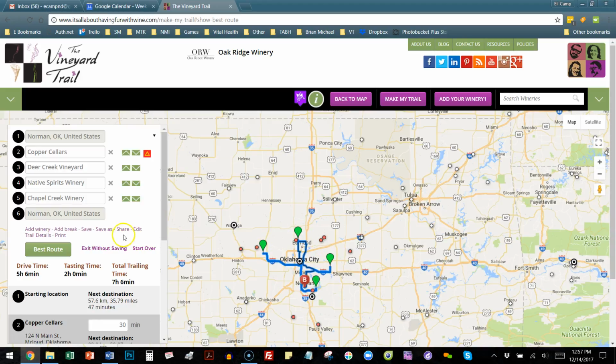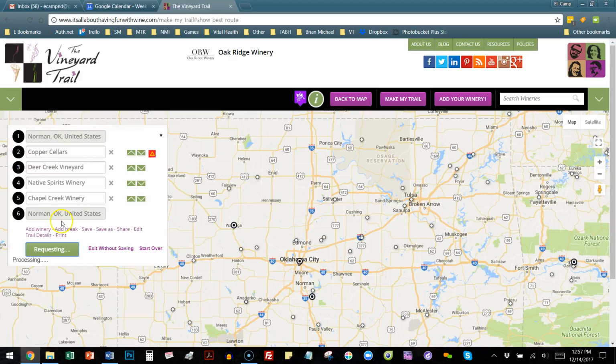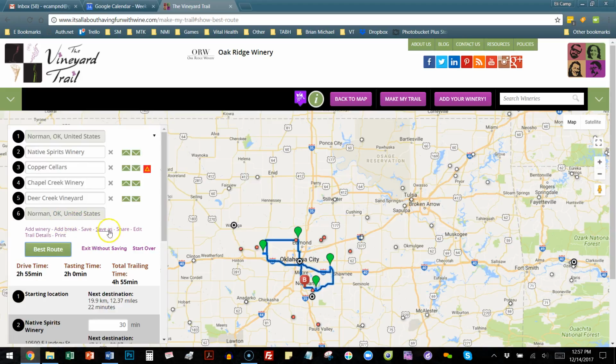From this point, you could organize these manually, right, the up and down buttons. You could delete one by clicking on the X in case you've accidentally added it there. And if we want the system to tell us what the best route is, we just click this button, Best Route. And it's going to organize them for us. You'll see that when I started, Copper Cellars was here at the top, but the system thinks Copper Cellars is better as a second visit.